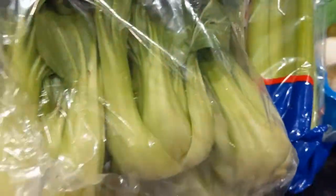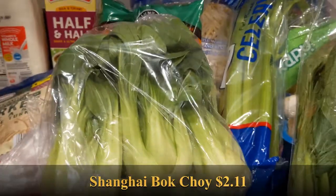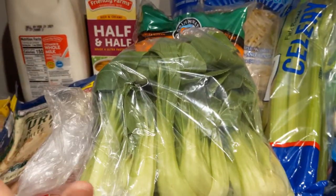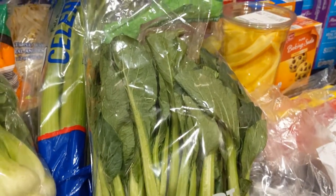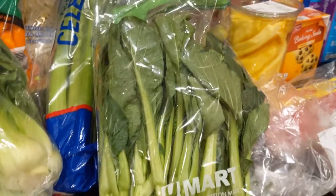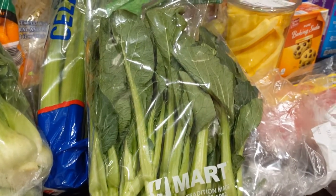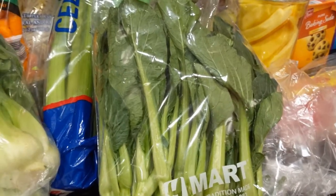All right, and then here I've got, let's showcase two. Okay, so this here is Shanghai Bok Choy, which I usually stir fry. That's just going to be a side dish for our Asian themed meals. So we have the bok choy, and then here I have some yu choy. You can either blanch it real quick in boiling water for like a minute or two, or you could stir fry it. I'm thinking of trying to stir fry it this week. But either way, it's real quick and easy to prepare. And just like the bok choy, it is a side dish for our saucy type Asian meals.